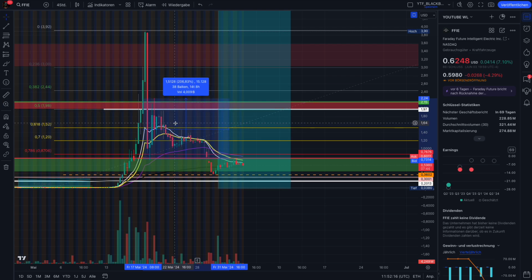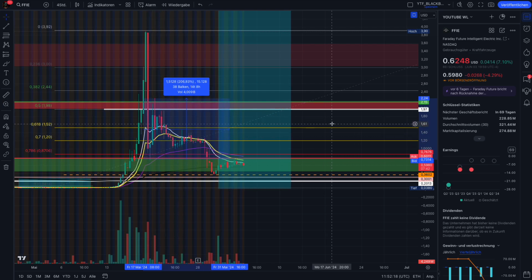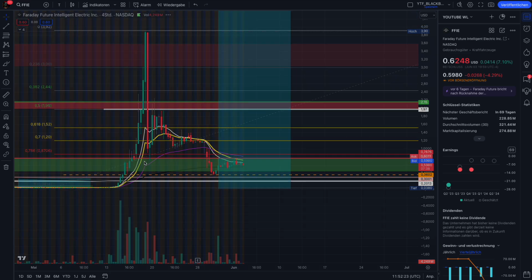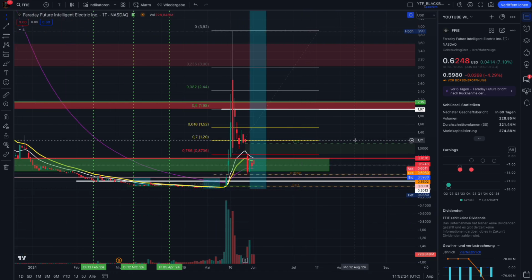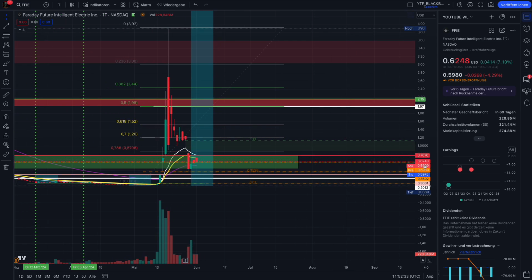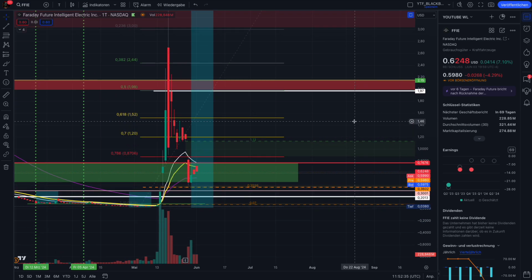This is also what I teach my members. That was here a 200% squeeze, guys. Perfect. And then we come down, but still in the daily chart, we have a very, very good chance to come back here to $1.20 and $1.52. As I said, in best case, $2. If we close over $2.15, guys, then that could be very volatile, and then we could see a bigger short squeeze for Faraday Future, guys.